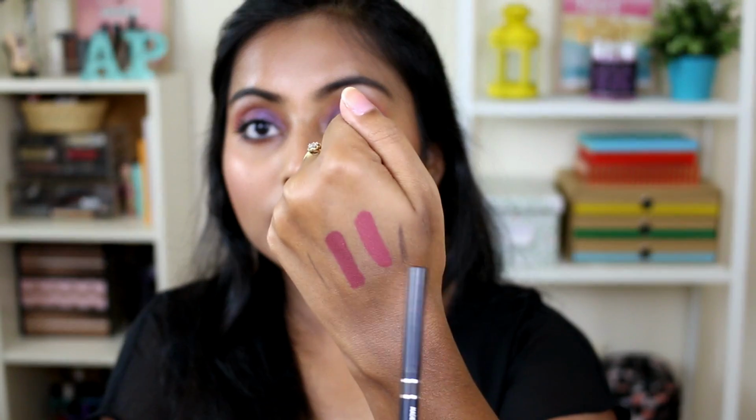Brow products are really difficult for me to explain. When I like something, I know I like something, so I think this one is good. And the color here, as you can see, it's well pigmented, but it's not too much at one go. You can actually build up the color and it looks very natural.